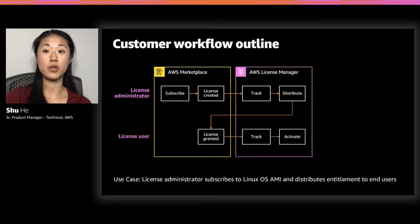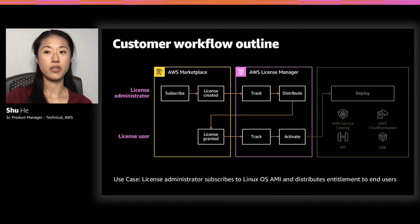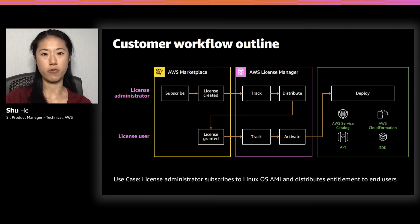Once you've granted the entitlement to a licensed user account within your AWS organization, they can now view, track, and activate that Linux operating system AMI when they navigate to their Granted Licenses section in the AWS License Manager console. After the Linux AMI grant has been activated, your end users can now flexibly launch the software using a variety of deployment options. These options include API, SDK, AWS Service Catalog, and AWS CloudFormation, to name a few.